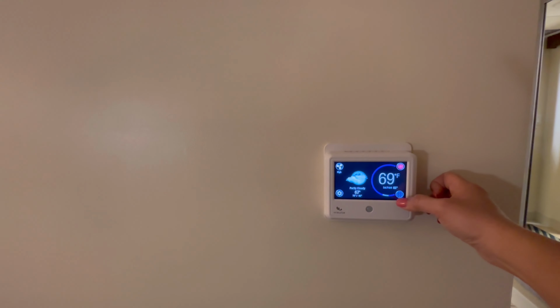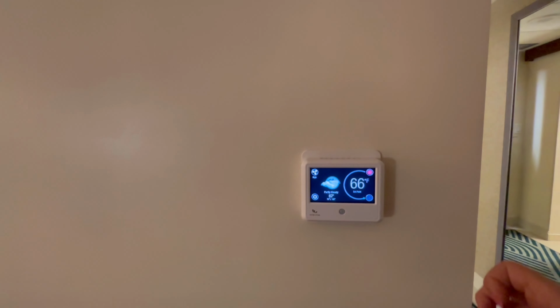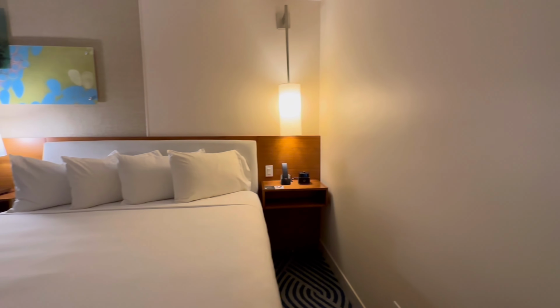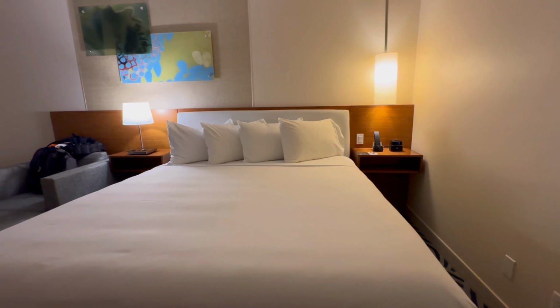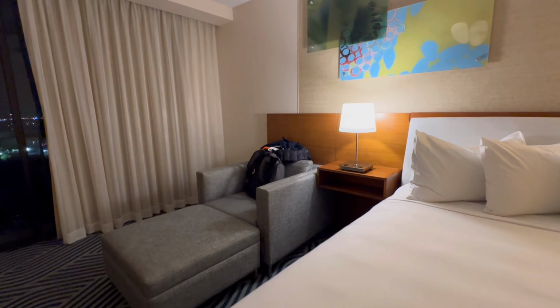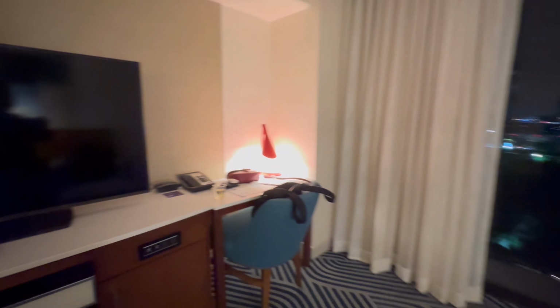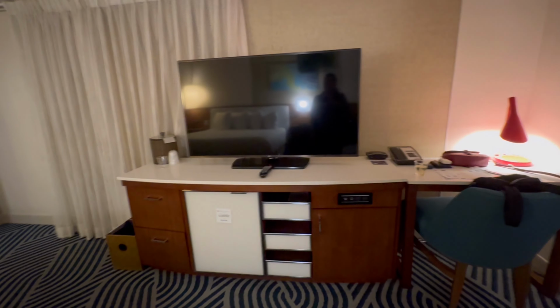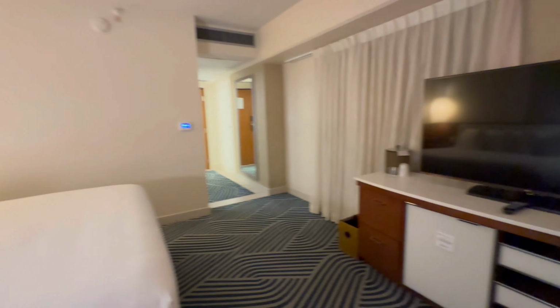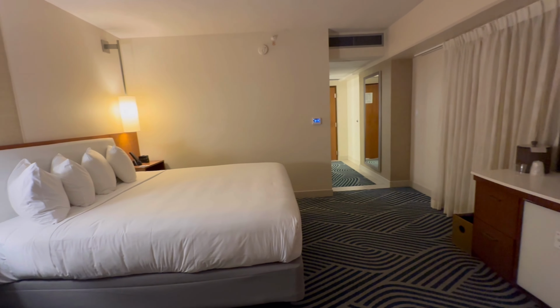The AC was pretty good, but it did not really go below 65 degrees Fahrenheit. So just so you know, in case a room that's very cold is a priority for you and your family, we did still have the ceiling fan, so that really helped make the room cooler. Other than that, the room was straightforward, no frills, pretty easy and clean, more importantly.